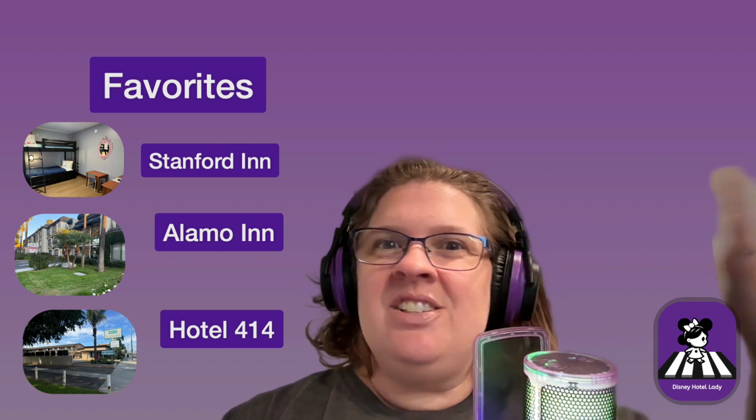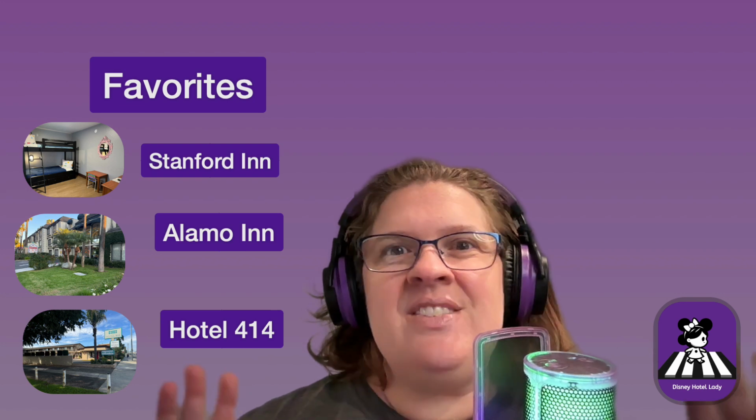If you've got all the devices and you're trying to charge iPads and phones and portable chargers and all kinds of stuff, that's not the place for you unless you're bringing all your extension cords and your power banks and stuff like that. Alamo Inn is really kind of a simple, unplugged type of experience. And sometimes that is really nice. So, Hotel 414, also a pretty simple hotel. And I think the top thing there, why it's in my top 3, is the cleanliness.